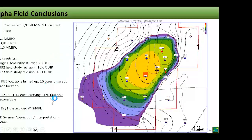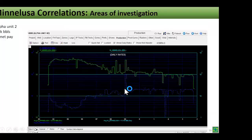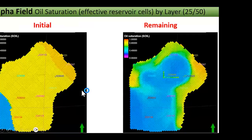So if we've generated 300,000 or under $1 a barrel for a finding fee for this, and we saved a bunch of money on a dry hole, possibly. So our next step, now that we've got a pretty firm geologic model constructed, is to take this and put it into a simulation model that Shritron is doing, and he's doing that right now, hoping to see what we have for oil saturations that are remaining.